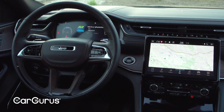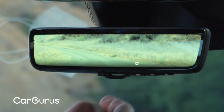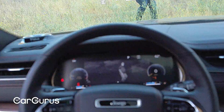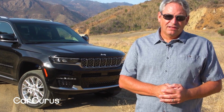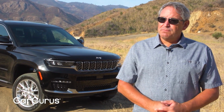The new Grand Cherokee L also offers a 10.25-inch digital instrumentation panel, a digital rear-view mirror, a FAM-CAM rear seat monitoring system, and a thermal imaging night vision system. Jeep introduces its new active driving assist technology in the Grand Cherokee L. It's a hands-on, level 2 semi-autonomous driving system that's good but not great.